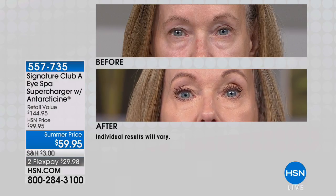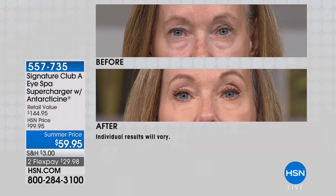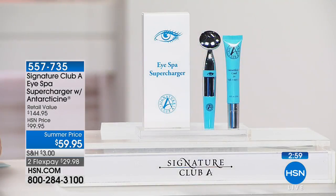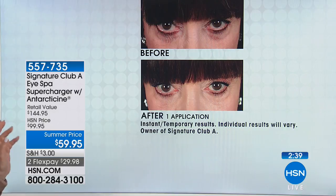Now, I want you to know, I am a great sufferer. You know, I'm now beginning to think it's almost everyone. If you look older because your eyes are puffy, because your eyes are dark, because you... I'm going to show you pictures of me. I never do before and afters on myself. But you are going to look at pictures of me, and you will be amazed. Look at the crepiness. Look at the puffiness. I am not only crepey, but I'm crepey and dark.